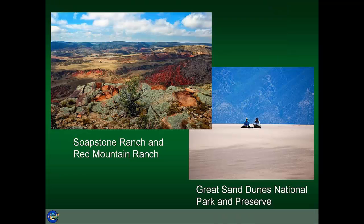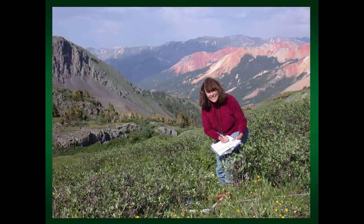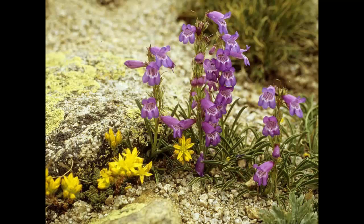And the results that we've had, we're very proud of. We were some of the folks that were very involved in identifying the significance of Soapstone and Red Mountain Ranch here in Larimer County and expanding the Great Sand Dunes. It used to be a national monument, now it's a national park and preserve that is much larger than it used to be. And it includes more of the full biodiversity significance that's found down there, using our data of pointing that sort of thing out. So again, I just hope you can see how this can really provide a global perspective and really help with on-the-ground conservation work so that we can protect our most important biological resources moving into the future.